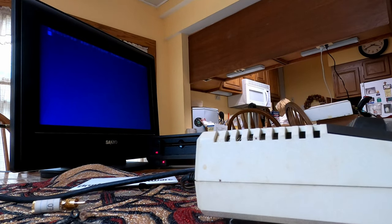Requires 48K, please remove cartridges. Okay. That's funny. This computer has 64K. So this software requires not at least 48K, but exactly 48K. Weird. I wonder if that was holding the option down. Hang on, let me try that.